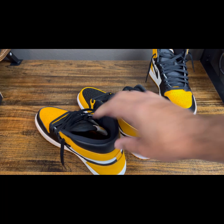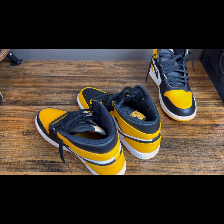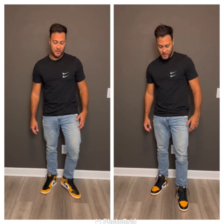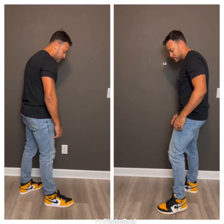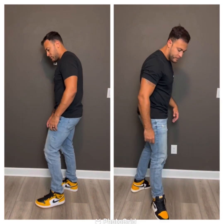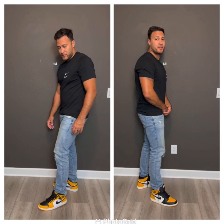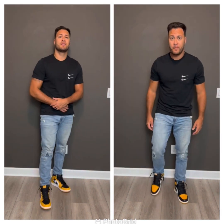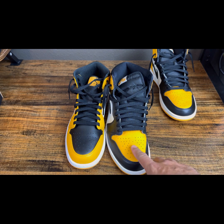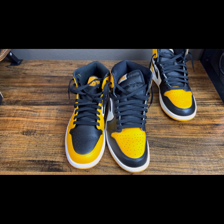All right, so let's see, which one would you guys choose? You know what? Even though the highs to me are a little bit more uncomfortable than the mids, honestly, I like the way the highs look better. To me, it's just a better looking shoe.